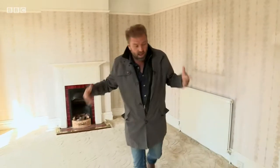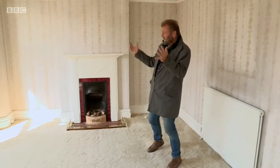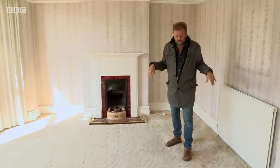I bet the floors are the same. And look at this room, amazing. This is your lounge. Nice sized ceilings. We've got the big bay window there. Okay, it's a bit tired, and the wallpaper, you've got to see through all that. It's a really almost unbelievably big flat.